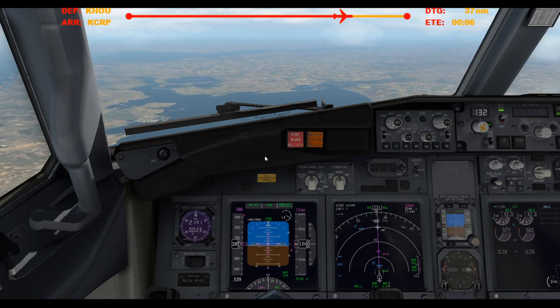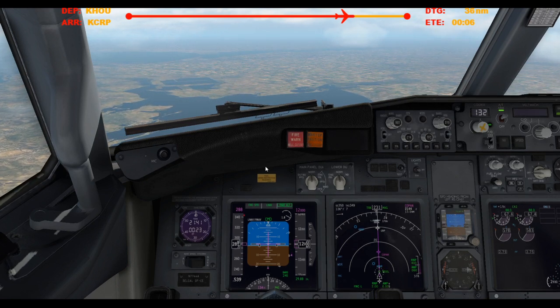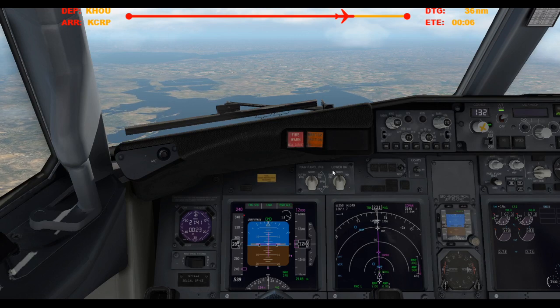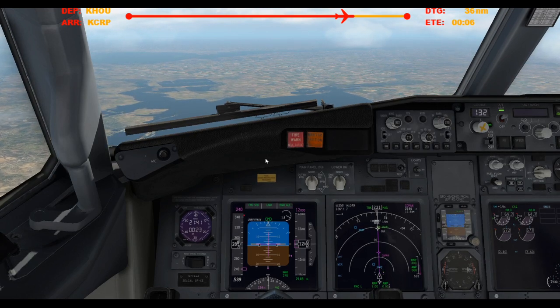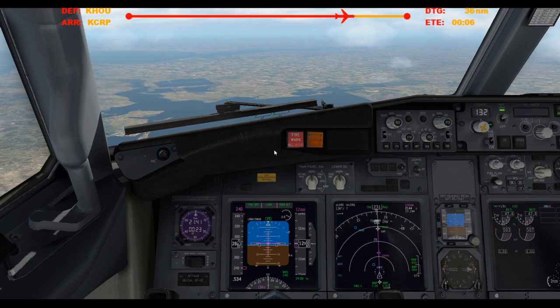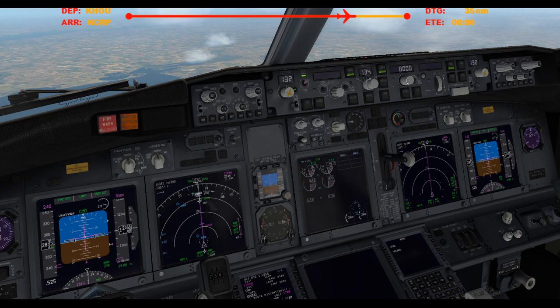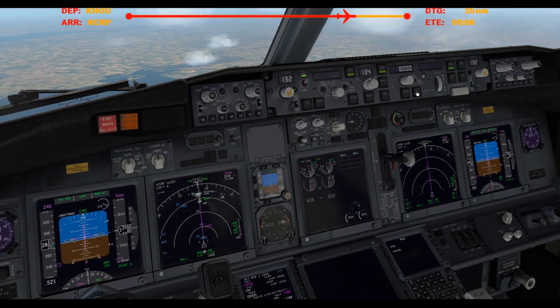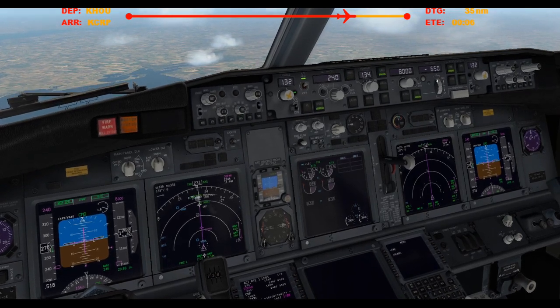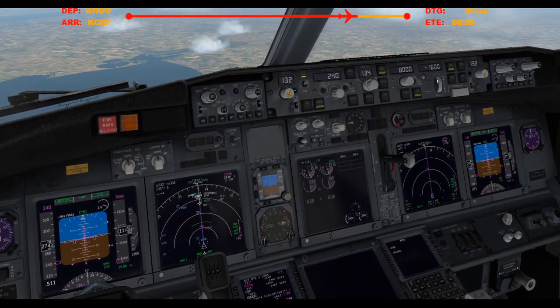Should get lower in a moment. VNAV is already wanting us to go down. Southwest 1844, descend to maintain 8,000. Maintain 8,000, Southwest 1844. Alright, I told you. 18K. Let's just go VS for now. Probably faster.